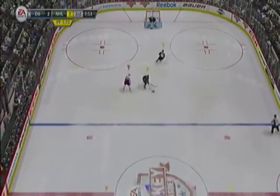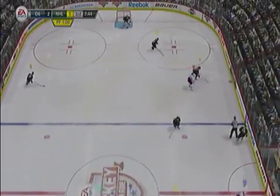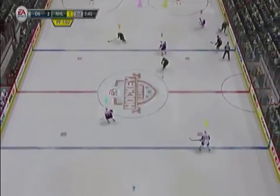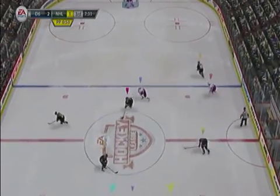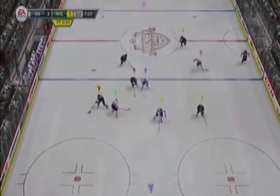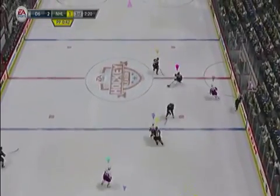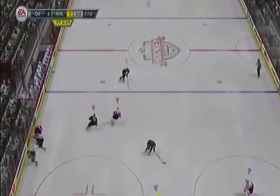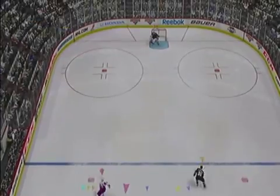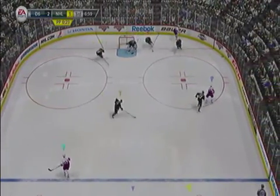Length of the ice. Herberger pokes that away. Breaks it up in the zone. To Lopel. Two on two the other way. Pokes that one away at center ice. Lupul's given that puck up again. That has been a problem all night long. One of the reasons they're behind. Got to hustle up the offense now.